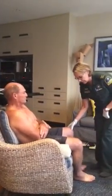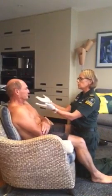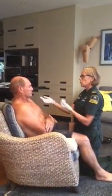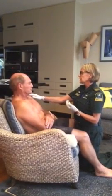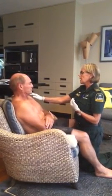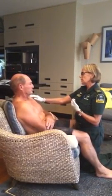So Craig, firstly I'm just going to inspect your shoulders. Could you just come down here please. I'm looking for obvious deformity by comparing his good shoulder with his injured shoulder. I'm looking for an obviously anterior deformity and a lowered shoulder. And it becomes obvious that this is an anterior dislocation.